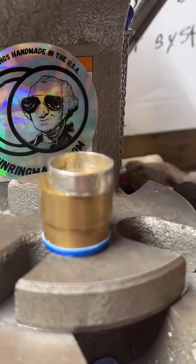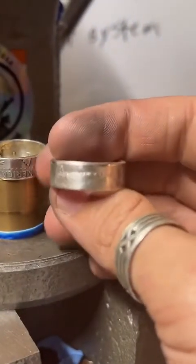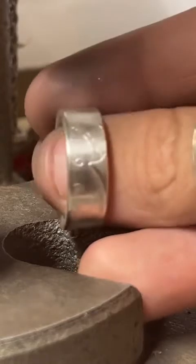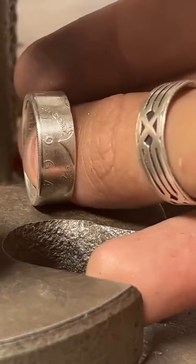I'm out here ruining history every day. Making coins into rings. Triggering numismatics and coin collectors everywhere. But it's pretty though, right?